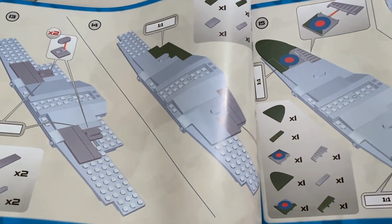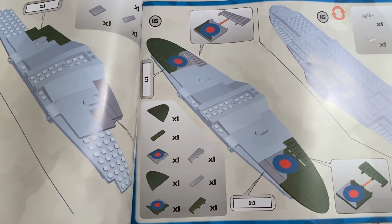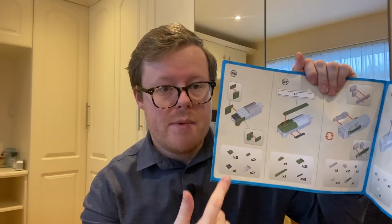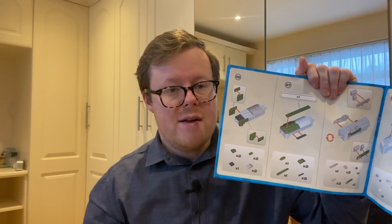The instructions are exceptionally well printed. They smell great. They're shiny. I like shiny instructions. If you can follow Lego instructions, you can follow these. There's just an example of them. Unlike Lego instructions, they highlight the bricks that are new to that particular instruction. Does that make sense? But as usual, there's a list of the bricks that you need down here for that particular step.